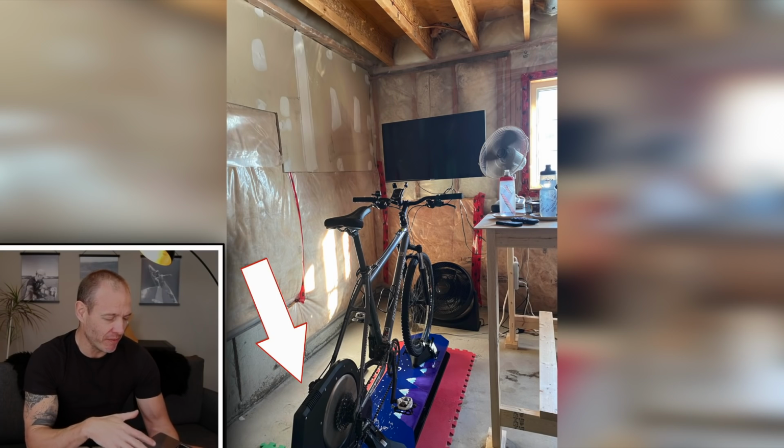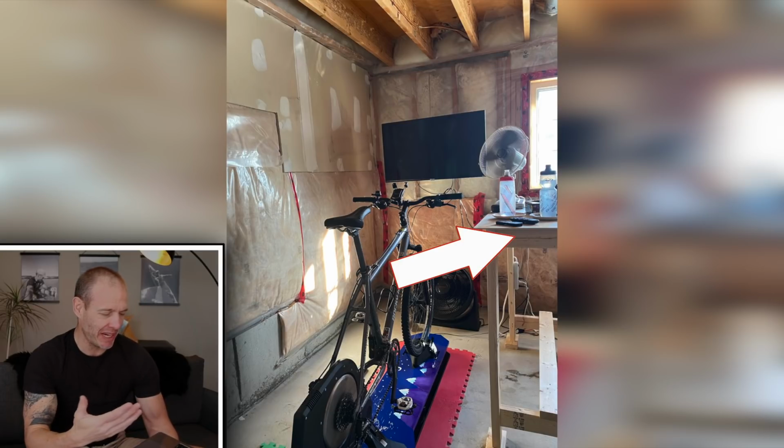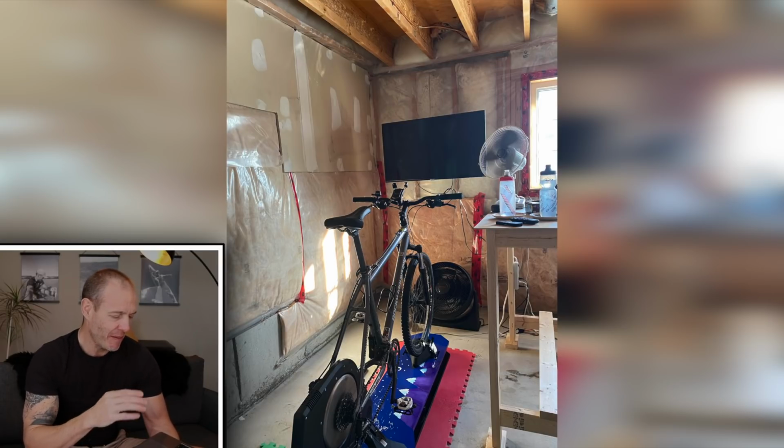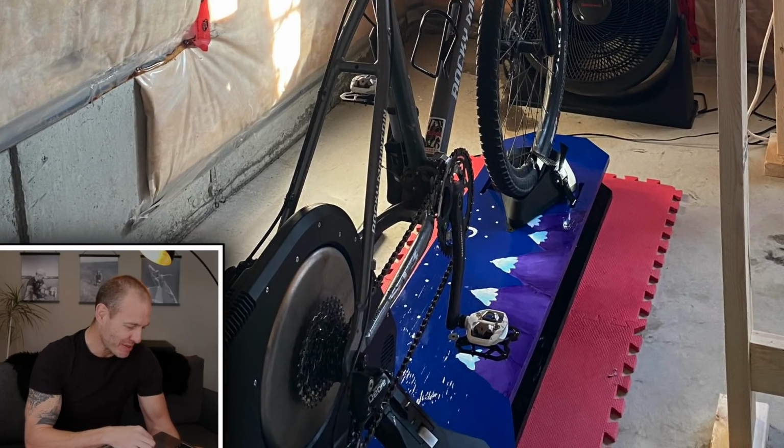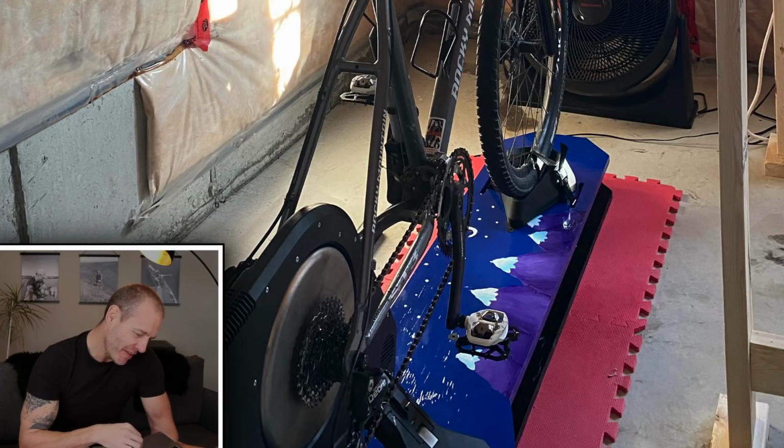It's on a concrete floor. The desk unit looks like it's been made from scrap wood. But despite all that, his bike is sat on a rocker plate that has what looks like a custom paint scheme. I don't know if David was a skateboarder in his youth. That thing looks amazing. It makes me want to go and paint my own rocker plate. I love it. That is really very cool. It's got mountains on there and everything.